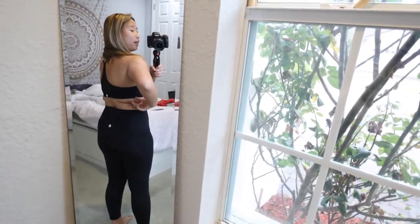So that is pretty much my overview. I'll show you guys in the body mirror so you can see a little bit better. So this is what the set looks like, full body, and I honestly think it complements me so well. Look at this, look how flat. Oh my gosh, guys. Yeah, don't pay attention to that.